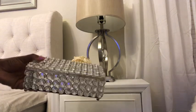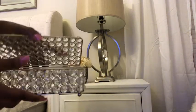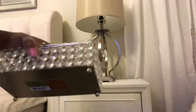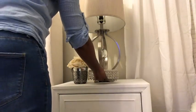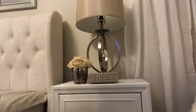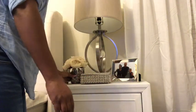So I'm also going to add in this cute little decorative box that I found at Ross as well. It's like a mirrored box, but I thought that would be really cute to store your jewelry, your wedding rings, or anything like that after you come home from work. You kind of just drop it in a box. So I thought that would look really cute there on the nightstand to kind of hold some of your little jewelry or things of that sort. And then also I'm just going to add in a nice little picture.